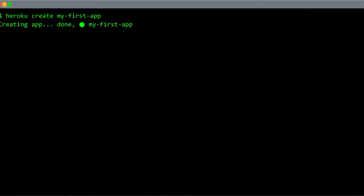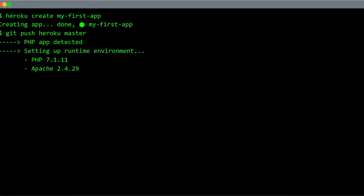You install the Heroku CLI, and that allows you to run Heroku create. You can pass an app name, or you can let Heroku choose an app name for you. When you do that, it creates an empty dyno. A dyno is really just a container. We were doing containerization before Docker was even a thing. So that allows you to just simply push your code from your command line to Heroku, and the Heroku build system will detect what type of app you're trying to build, in this case a PHP app, and it will set up the runtime for you.